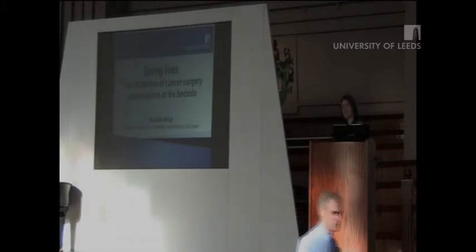My name is Natalie Hirst and I'm from the Faculty of Biological Sciences, as Tony said. And my research is entitled Saving Lives, Early Detection of Cancer Surgery Complications at the Bedside. And this is supervised by Professor Milner, who's a bio-nanotechnologist here at the university, and Professor David James, who's a consultant colorectal surgeon here in Leeds.